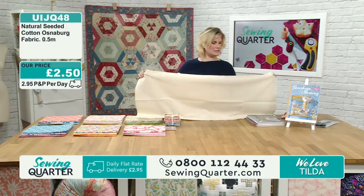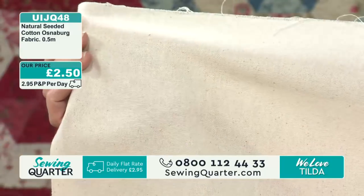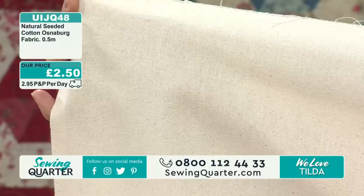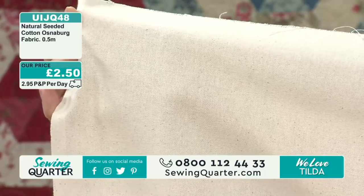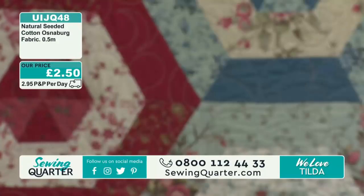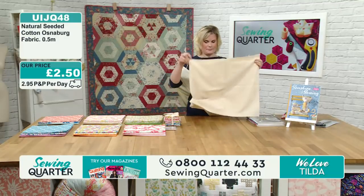That's how wide it is. And we're going to see how we can show you the texture, because it is very natural. It's a lovely natural one, this one. You don't have to use it for toys. You can make it for your bag making. Some people just use it for twirls as well, because of the price.